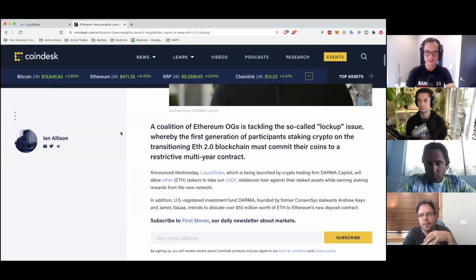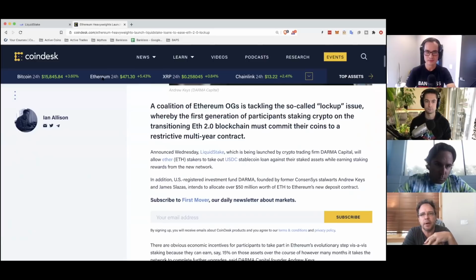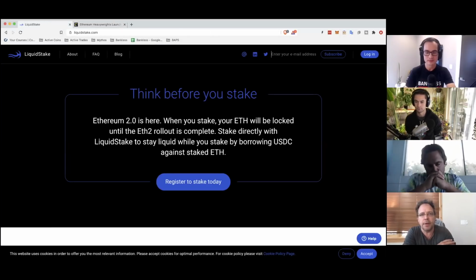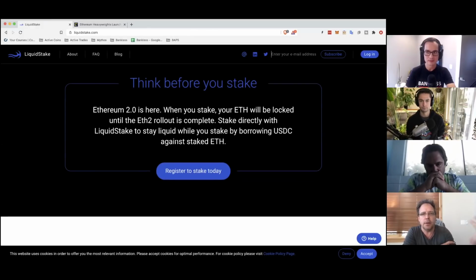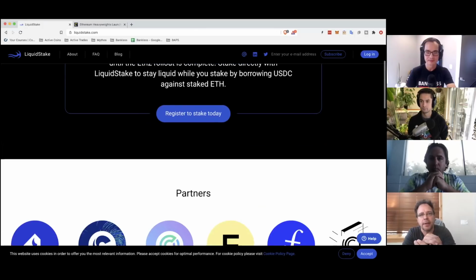And I would say the form is a little bit different between the two, but it essentially gets you to the same spot. So for an individual, they can stake any amount of Ether that they want. And it looks just like any other type of collateralized loan. They send in their Ether, they get a loan against the collateral value of that Ether.